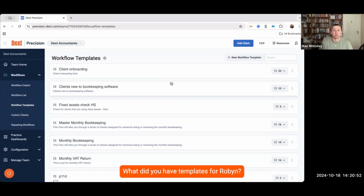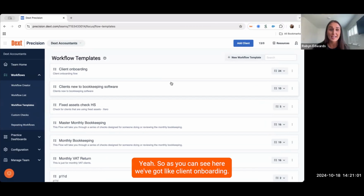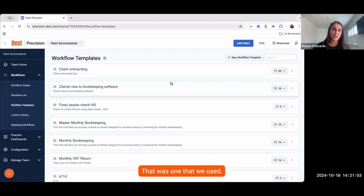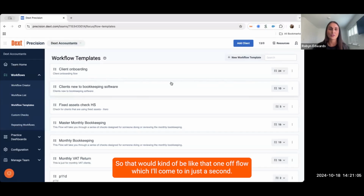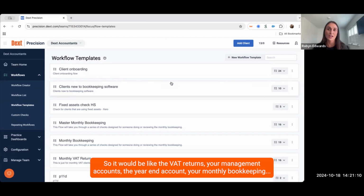What did you have templates for, Robyn? Did you do everything within Dext Precision? Did you just do VAT returns? What were some examples of things that you use Precision for? Yeah, so as you can see here, we've got client onboarding. That was one that we used. So that would be that one-off flow, which I'll come to in just a sec. But then we get the repeating flows. So it would be your VAT returns, your management accounts, your year-end accounts, your monthly bookkeeping.